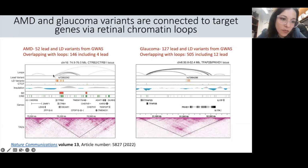So this is an example of a variant that has been associated with AMD in the CTRB1 locus. And this variant, as you can see, is making contact with a faraway gene, CFDP1. So we propose that this variant can affect the expression of this gene, and this is the candidate gene that is involved in the development of AMD. In fact, the CFDP1 gene is highly conserved in zebrafish. And in zebrafish, it has been shown that it regulates eye development. So this is a very intriguing candidate gene that warrants further studies in the context of AMD.